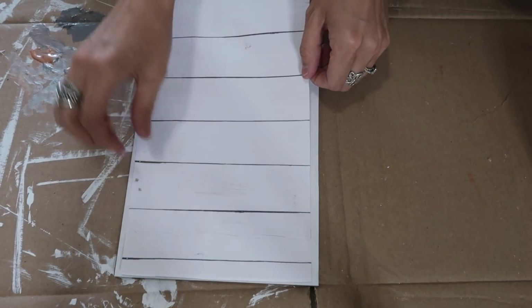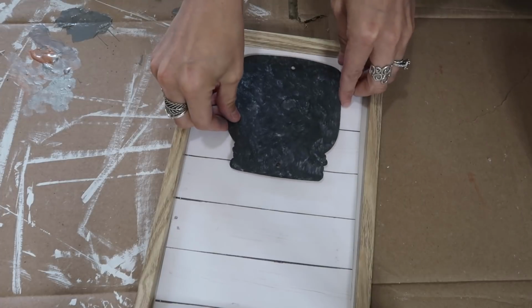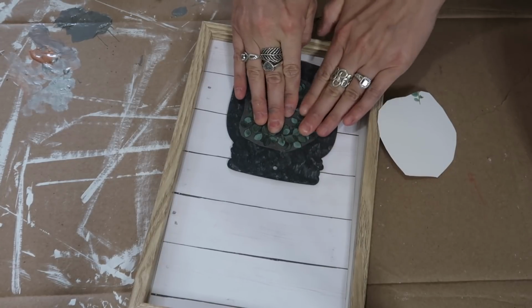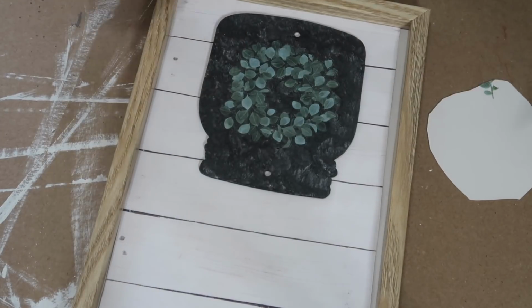I used hot glue. I don't know why. I did use a hot glue gun. I could have just used a glue stick, but I don't know what I was thinking this day. And then I'm just using a rub-on transfer from Dollar Tree, putting it right in the center. And I love the way this looks on the black and the silver. I think it's really pretty.